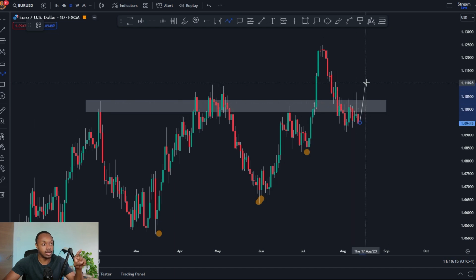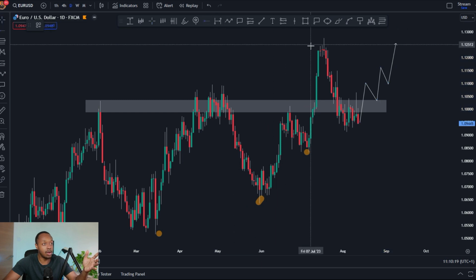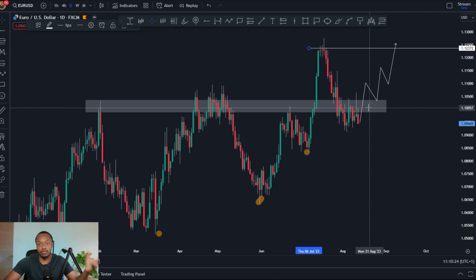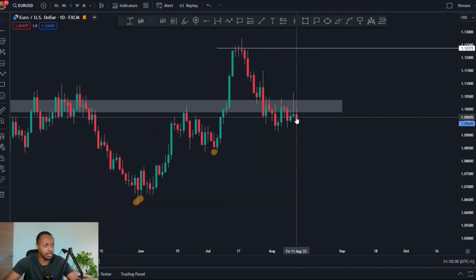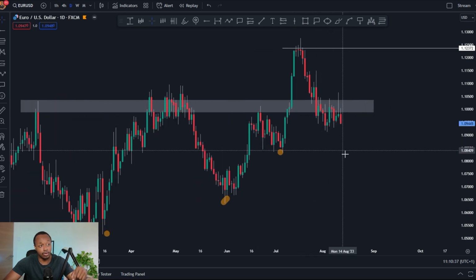I want to see price breaking above this, then okay, if we do break above that, I would favor us to come right back to the highs there at 1.123. So above 1.1, I would be very bullish on Euro USD. Below it, especially for all the wicks we're getting, as you can see, multiple wicks into this level, especially on Thursday after the news, big wick through the zone. The market pulled back and now closed with a nice bearish engulfing the following day on Friday.